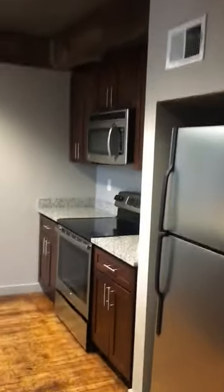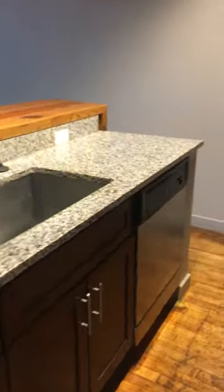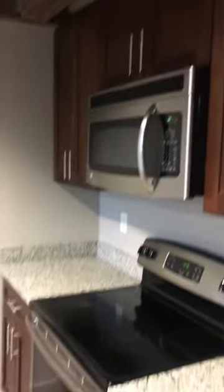Living room and dining room. Kitchen. All stainless steel appliances, granite countertop, industrial size sunk in sink.